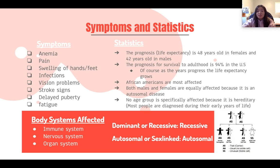This is a recessive and autosomal disease, and the prognosis / life expectancy is 48 years old in females and 42 years old in males. The prognosis rate for surviving up to adulthood is 94% in the U.S. And of course, all of this grows and increases as medicine improves and stuff like that.